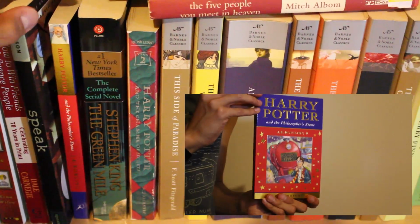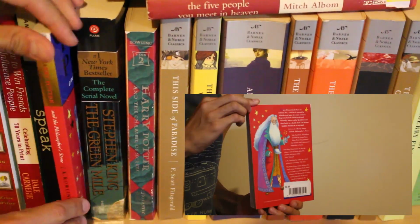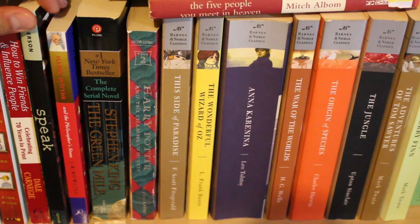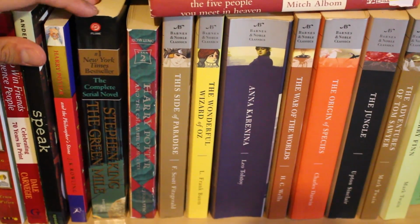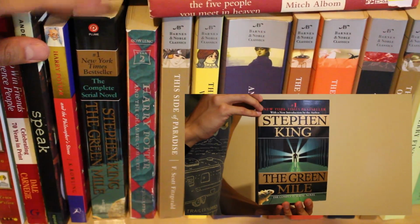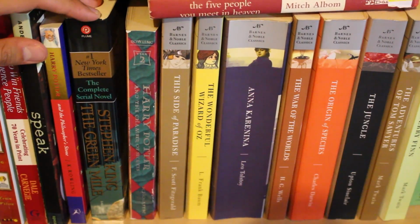And then next to Speak we have Harry Potter and the Philosopher's Stone. I actually bought this edition in Oxford in England when we went, so I wanted to buy the British version. And then here we have The Green Mile by Stephen King. I hauled this in one of my book hauls.